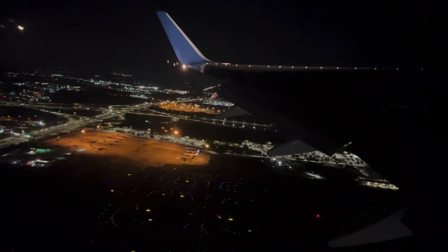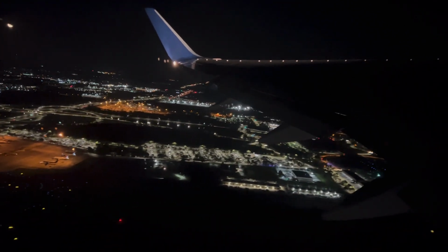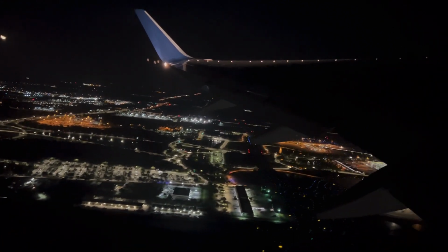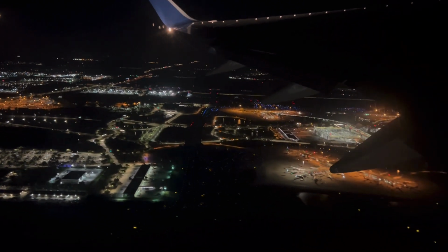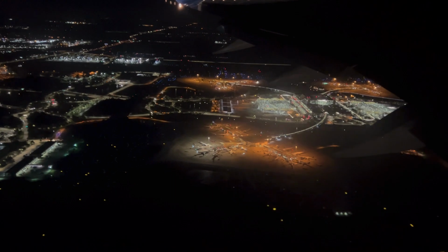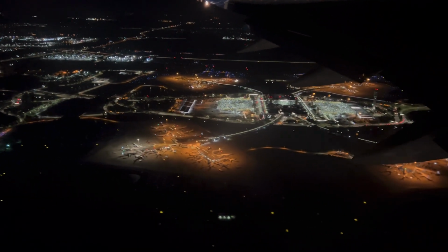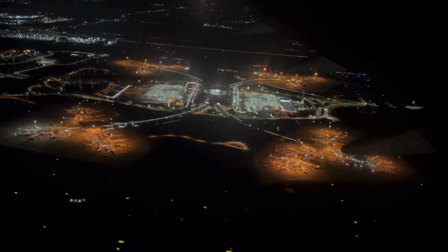Spirit 1900, cross runway 18 left at taxiway Bravo 10, take it. Spirit 1900, roger, join taxiway Bravo, Echo 1, good night. Roger. Delta 1658, climb and maintain 3,000, turn right heading 205. 3,000, right turn 205, Delta 1658.